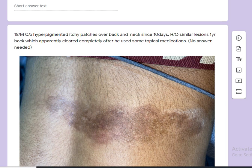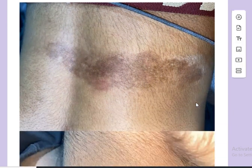So this is an 18-year-old male who presented with hyperpigmented itchy patches on the back, which he swore were only there for about 10 days. And he said he had similar lesions about a year back, which cleared completely apparently with some topical medication some local doctor had given him.